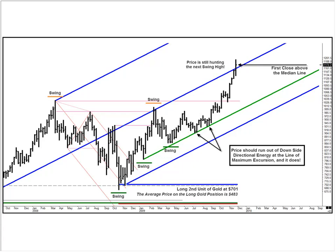I've been in this trade. Look, it's late 2009. I've been in this trade for 7 years now. And I've doubled up, which is unusual for me. But this is how Amos taught me to campaign trade. The first time I'm showing this publicly. It's the first time anybody's seen Amos's work publicly.